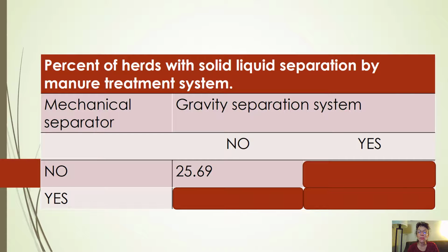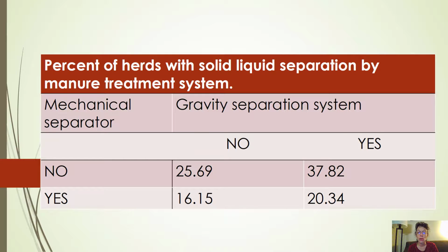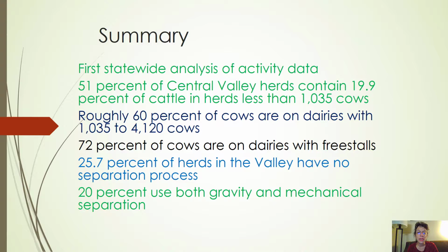The other big question we had was what kind of separation systems work on these herds. And for our dairies in the Central Valley, almost 26% have absolutely no separation systems present, and about 20% use both gravity separation systems and mechanical separation systems. Those that have gravity systems only and no mechanical separation are about 38% of the herds, and those that have mechanical separation only and no gravity separation are 16% of the herds. So mechanical separators are present on a little over 36% of the herds, and gravity separation systems are present on 58% of dairies.